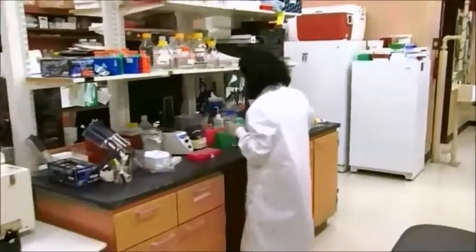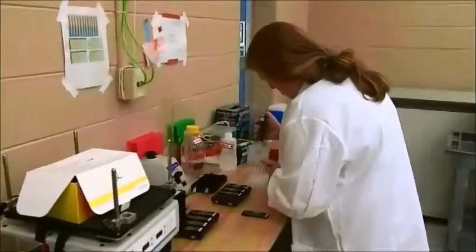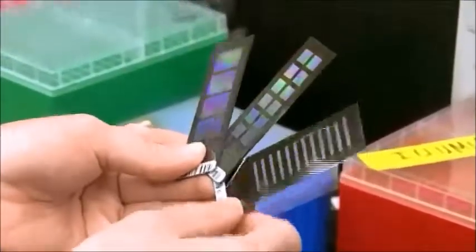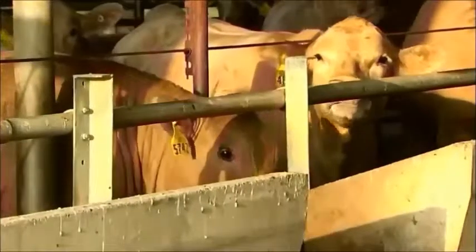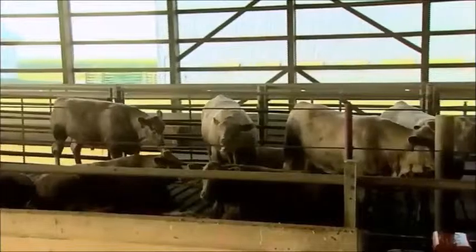Early research results have found estimates of heritability to be moderate for different measures of feed efficiency. Researchers are capable of generating molecular breeding values for feed intake in Angus, Hereford, and Simmental. Many breed associations are taking advantage of this work. What we found is using genomic tools, we're able to explain upwards of 30 to 40% of the phenotypic differences for feed intake or residual feed intake across those different populations.